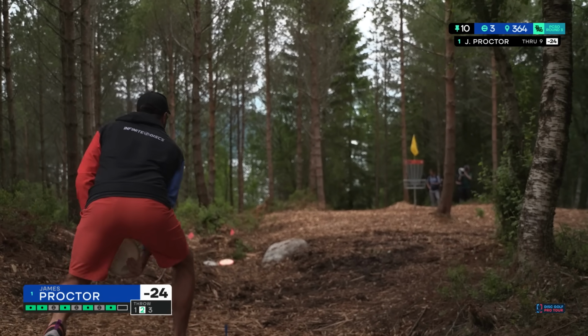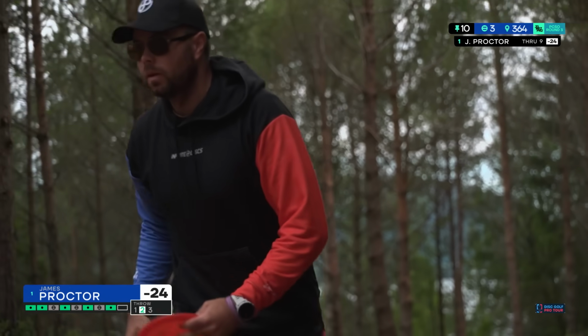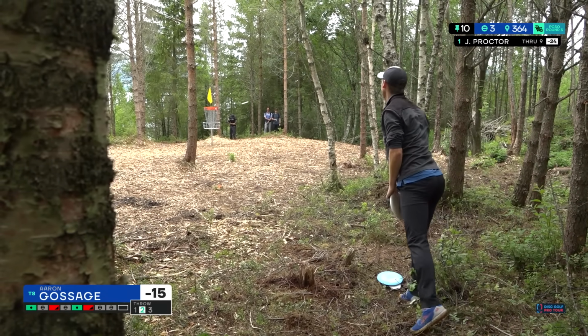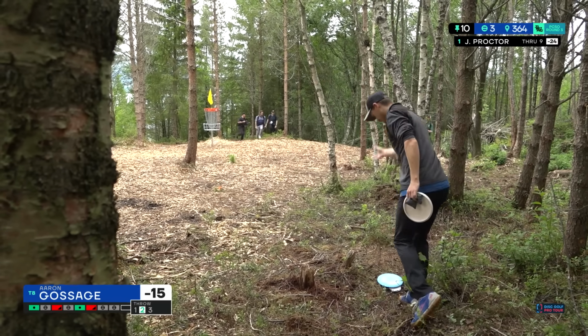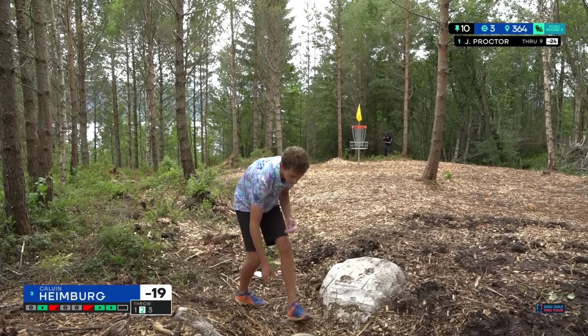Proctor up first, deep C2. Oh, great effort, right on line. Yeah, the footing right there is really bad. It's really muddy, so it's tough to get your feet really involved. The whole fairway is very soggy. A lot of dead brush piles all the way down. It made footing awkward if you went up there. Even on the green, it's a little bit soft.